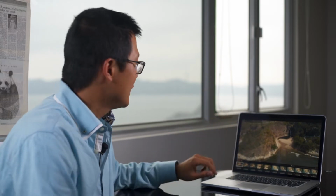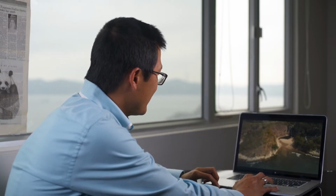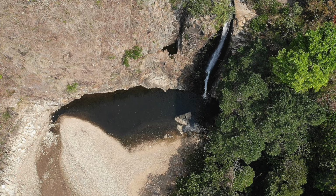I took the best advantage of this location because the drone will give you the overall view, and my winning shot, the one which I chose eventually, gives you the whole perspective of this waterfall area. It's quite beautiful, and you notice the second pool here.